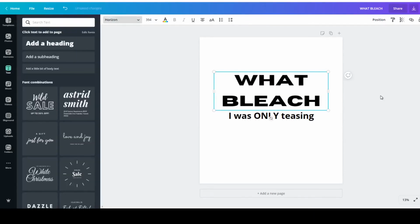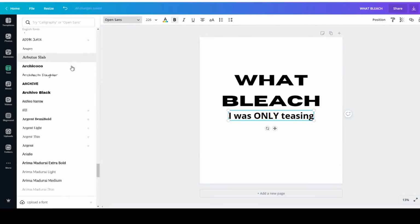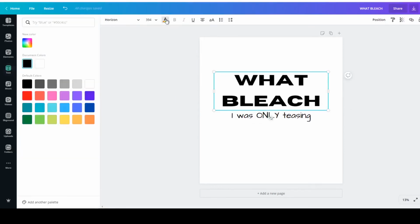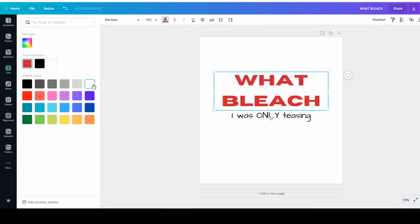I'm going to choose the Horizon because I like it. It's quite wide, beautiful, bold, very good. And for this, I'm going to use something like a handwritten message. I was only teasing. It's going to be a handwritten kind of font as an afterthought. Also, you can play around with colors. See what color suits your theme, what color suits your message.